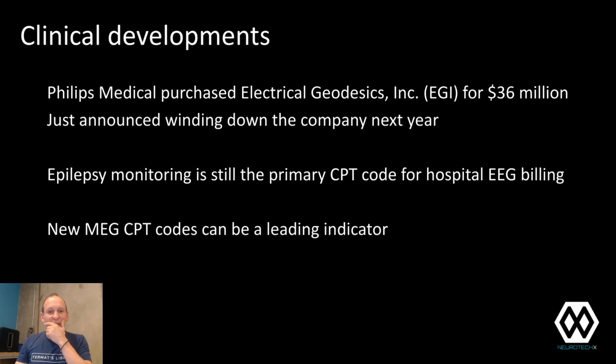What I thought was kind of missing, in terms of Philips, is that I thought the more interesting Philips purchase was a company I used to work at, Electrical Geodesics. I don't say that just because I worked there, but why did Philips buy them was, I think, to focus on epilepsy. If you are interested in clinical applications of EEG, the only currently billable service is really epilepsy and to some degree sleep.